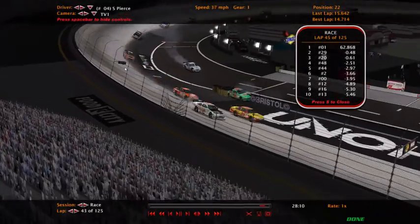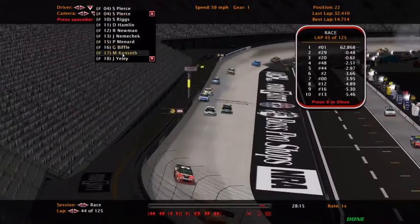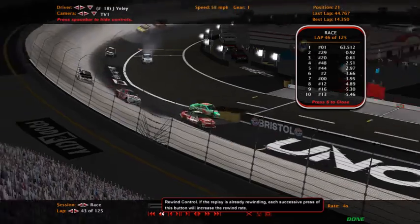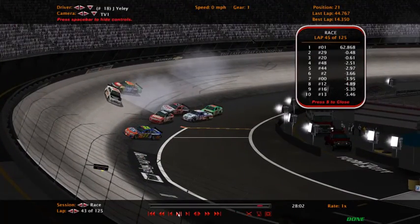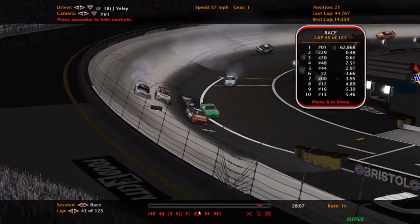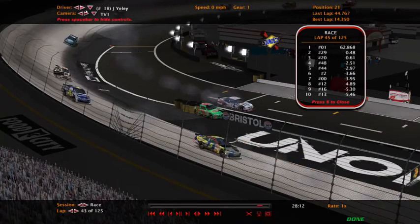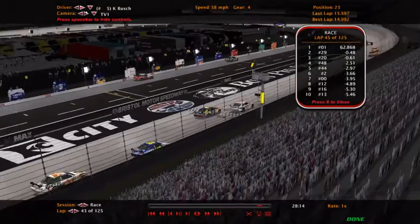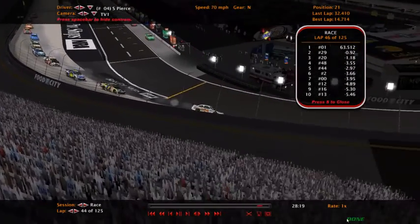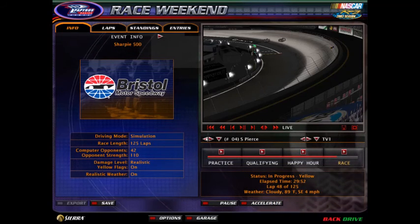Oh! The 18 just drove into the pit barrel. I have never seen anything like this. The 18, alright, he gets that going. So the 04 may beat the 18 here.